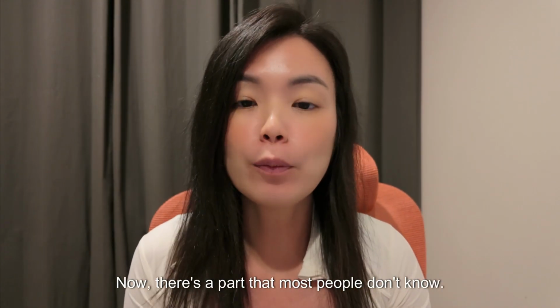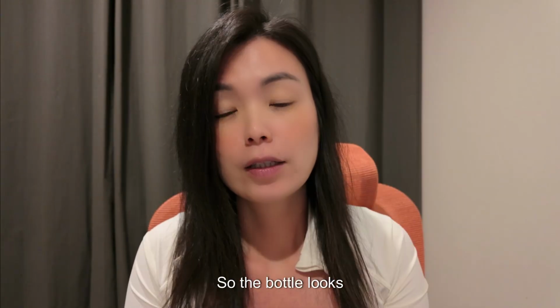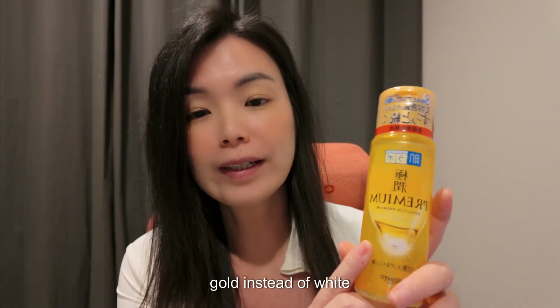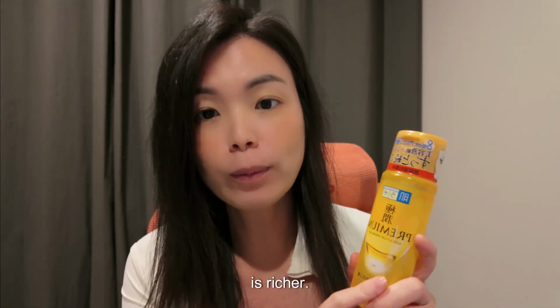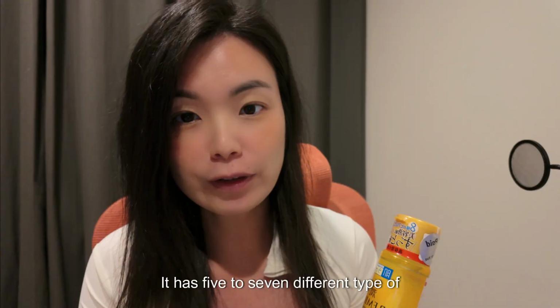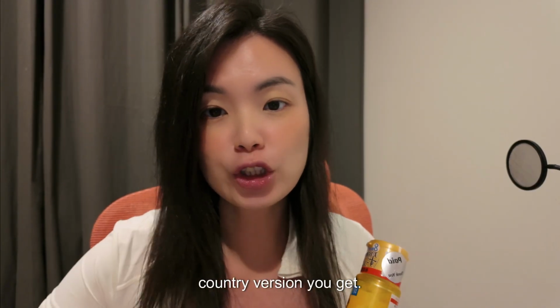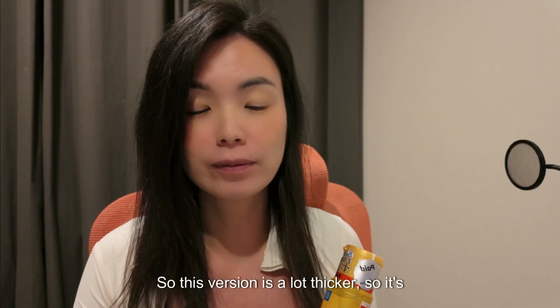Now, there's a part that most people don't know. There's a Gokujyun Premium version. The bottle looks gold instead of white, and the formula is richer. It has 5 to 7 different types of hyaluronic acid, depending on which country version you get.